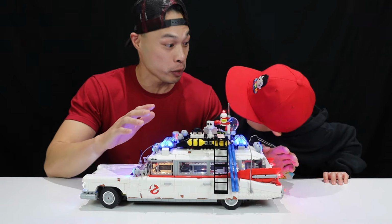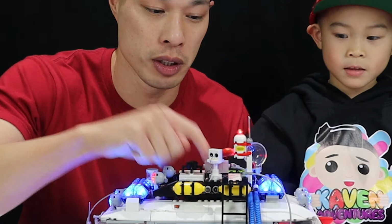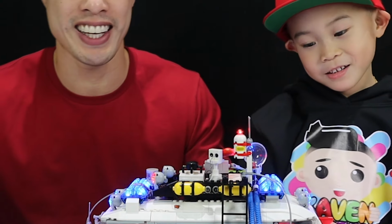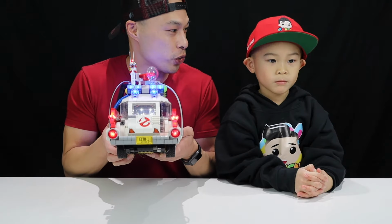What's the coolest part about the Bricks Max lighting? It's the siren lights. You can make them blink, or you can make them just turn still. Off. Just still. And when you do this, they're back to blinking again. So here on the back, we have two blue lights that light up, and also the tail lights that light up. Pretty cool, right, Kaven?